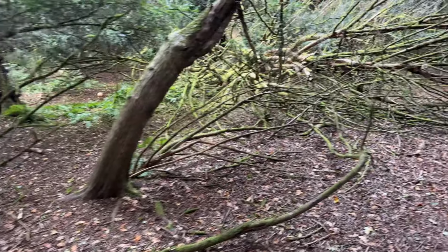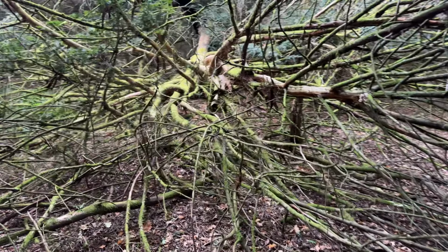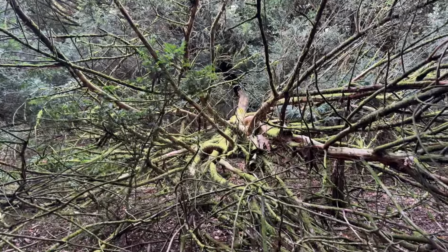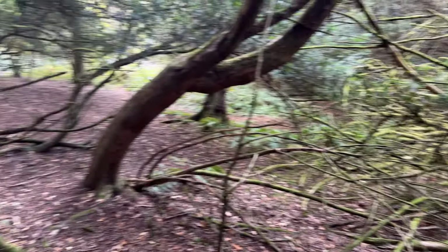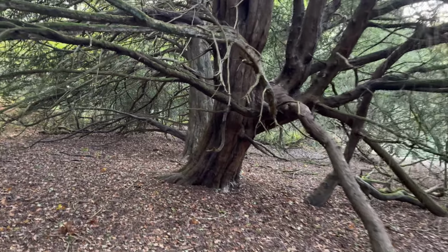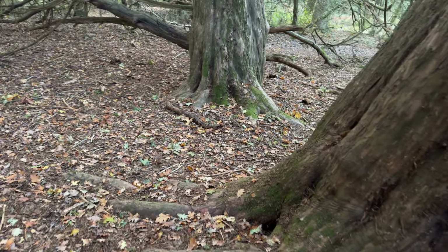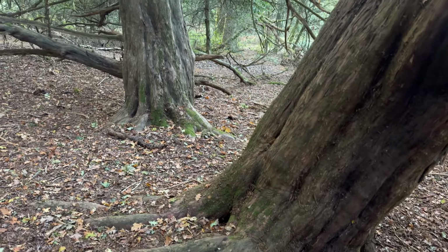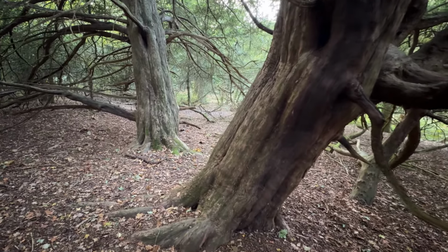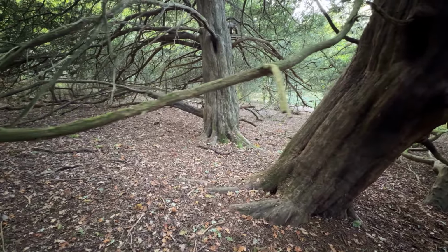This is pretty cool. The top of a yew tree. You don't get to see this very often. Look at that. Covered in moss. And over here, have a look. Got some pretty cool yew trees. I don't know if this is 1 tree or 2 trees actually. Pretty immense. Not the largest up here, but they're still pretty cool. Just watching out for spikes. Deadly.